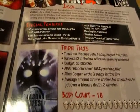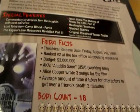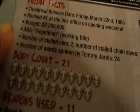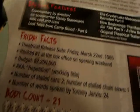Now, Friday the 13th Part 6, Jason Lives. It was pretty good. They actually got Alice Cooper to write 3 songs for the film, as it says right there. Oh, and by the way, the alternate title for this movie was Repetition. I don't know why you'd want to call it that.